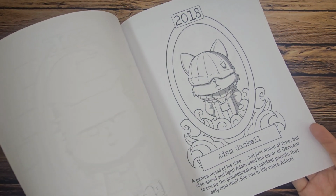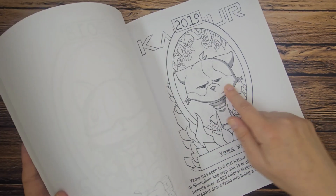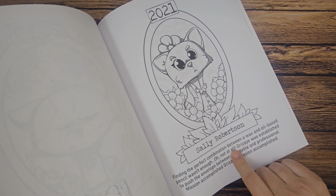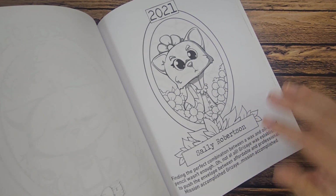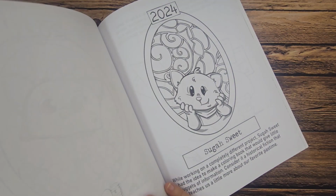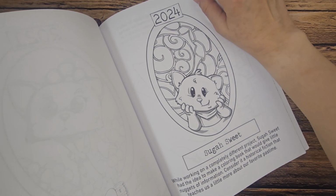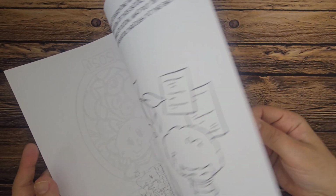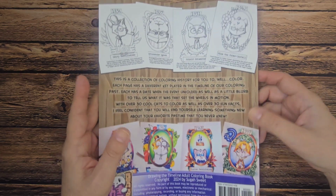We have 2018, 2019 with Color pencil. And then we have Sally Robertson. She is the creator of the Grisaille pencils, which I really love a lot too. It's 2024, the little blurb about the artist himself. I thought it was a really clever idea to weave that little colored pencil history into his cat themes. So that one is also self-published on Amazon printed paper.